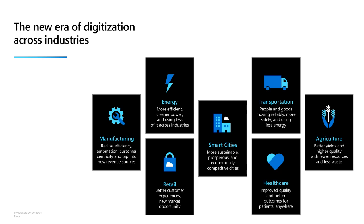Smart cities, you've probably seen it a lot in the news, but a lot of cities now are really looking into how do we become more sustainable, and also how do we compete against other cities as well. And then transportation, a lot of connected vehicles out there, they're moving goods. We'll really deep dive into this a little bit later. Healthcare, really just overall improving the quality and better outcomes for their patients.